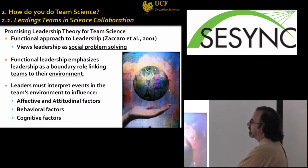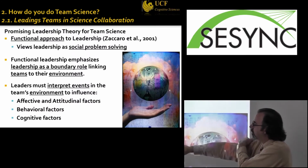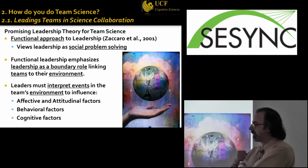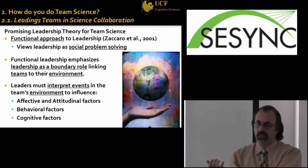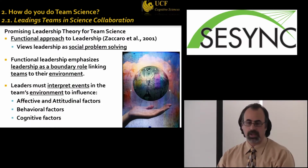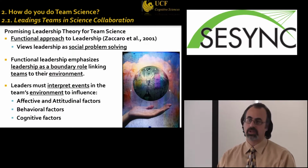So what the functional leadership theory emphasizes is this idea of leadership as a boundary role linking teams to their environment. And what they mean is that leaders have to interpret events that take place in that environment, and they need to adjust how the team responds to those things based upon how they need to modify their attitudes, how they need to motivate them to deal with these problems that are emerging, and what kind of knowledge they need to impart on their team to deal with these environmental problems.